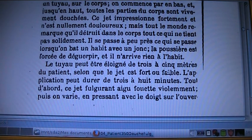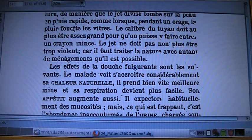The hose may be 3 to 5 meters away from the patient, depending on whether the jet is strong or weak. The application can last from 3 to 8 minutes. First of all, this water jet whips violently. Then one varies by pressing with the finger on the opening, so that the divided jet falls on the skin in rapid rain, as when during a storm the rain whips the windows. The size of the hose should be large enough for a thin pencil to be inserted into it. The jet should not be too violent either, for nature must be treated with as much care as possible.